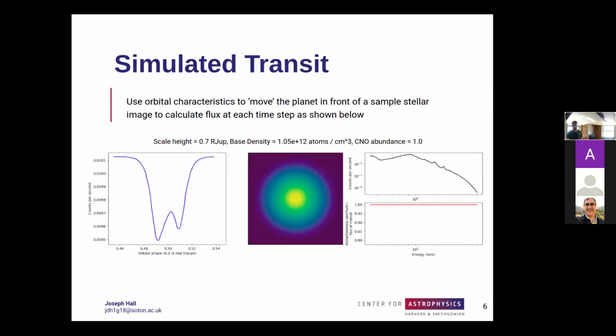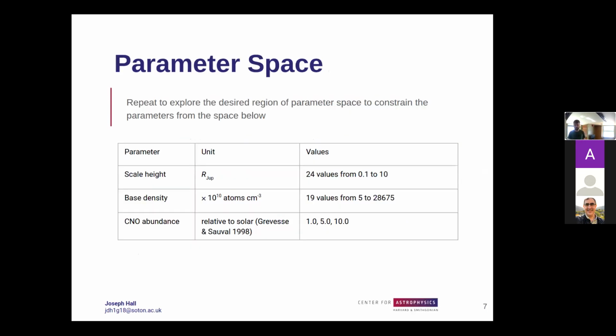So this is a little movie of the simulated transit. From left to right, we have what the light curve looks like at each time step. And you can see already from this, it's exhibiting that W shape. In the middle, we have the small image of the planet moving across the face of the star. And at the top right, we have the spectrum at each time step, and underneath that, the ratio of that spectrum to the emitted spectrum. And you can see how it changes over time, but in particular at the lower energy wavelengths.